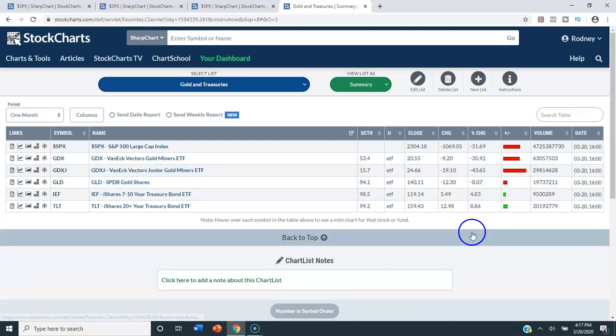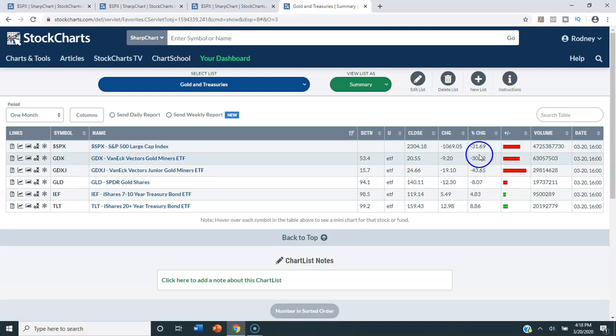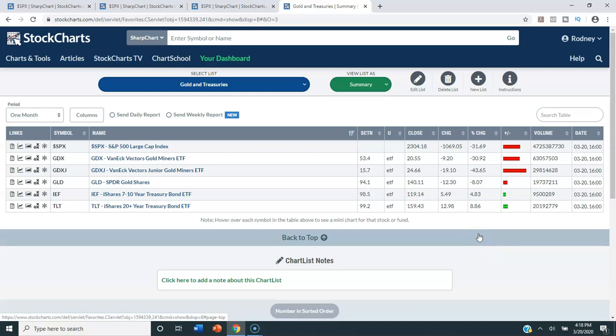And then you can see for the month that we were down 31.69% this month in the S&P 500. So a very brutal month, and it puts us right at today's 320, right? So 319 is where we peak. So today really marks the month from where we started to turn down from where we peaked. So you can see it's been an absolutely brutal month.